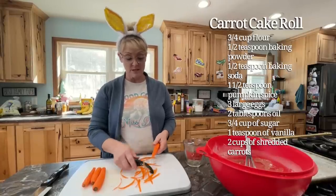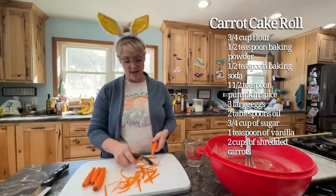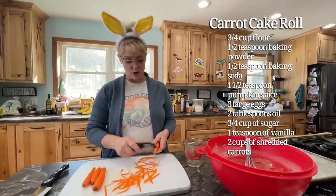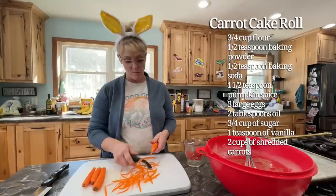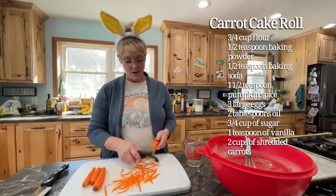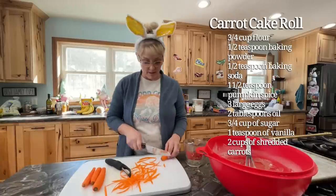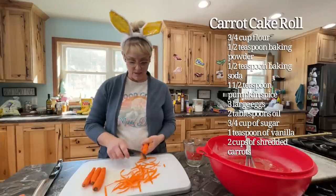So this is actually really nice and calming. So you're just gonna shred this until you have two cups. And you kind of want to push it down too, because you want the carrots to be the star of the show, right? Because it's a carrot roll. All right. Cut that off. So just keep doing this till you get the 2 cups.